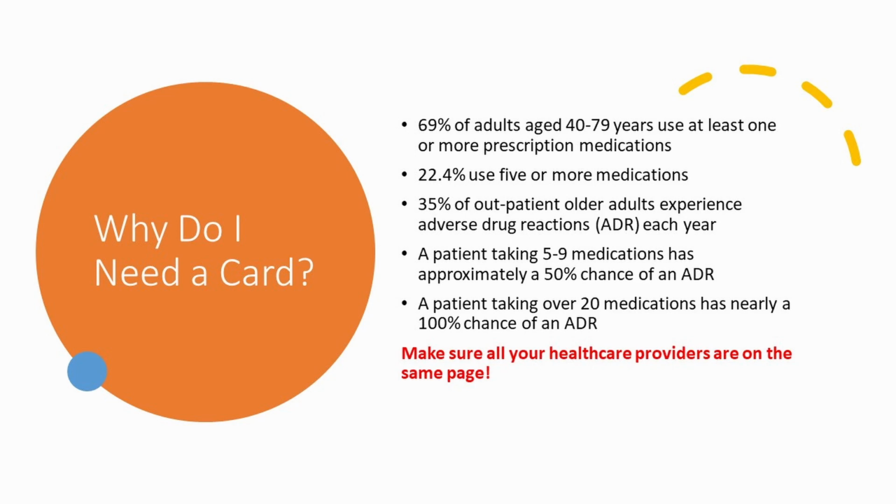Approximately 69% of adults between the ages of 40 and 79 years use at least one prescription medication, and about 22% use 5 or more medications. 35% of outpatient older adults experience an adverse drug reaction each year. And when patients are taking between 5 and 9 medications, they have approximately a 50% chance of an adverse drug reaction, and that number goes up to almost 100% if the number of medications taken is over 20.